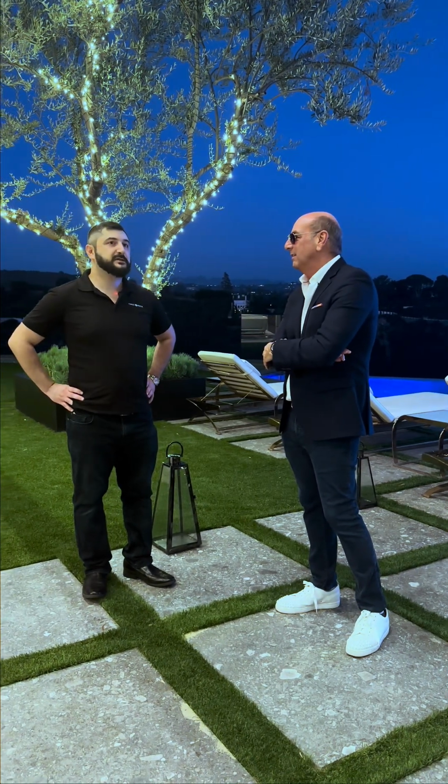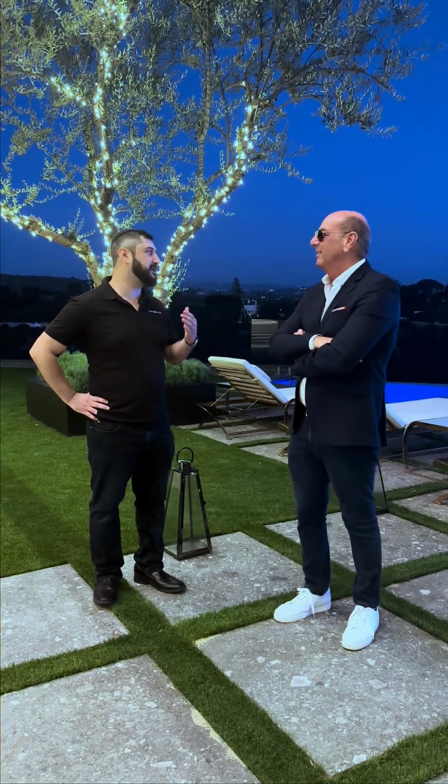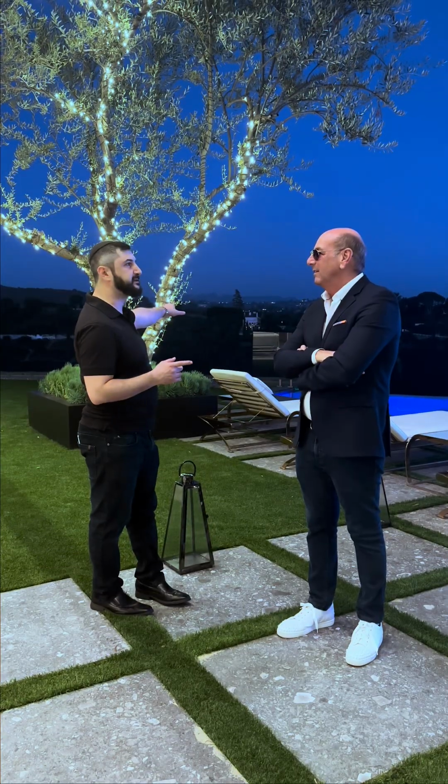One thing I'm also going to say: location, location, location. First of all, it took a while to get up, like we're at the top of the hill. Yes. Prime location, and the view is completely unobstructed. One thing I've noticed right away, there are no railings. How is that even possible? Can you show me that?